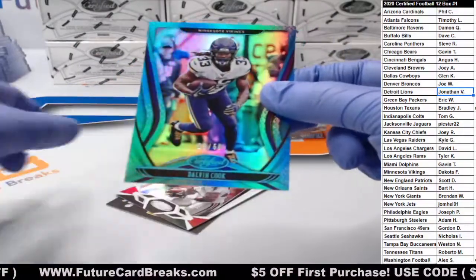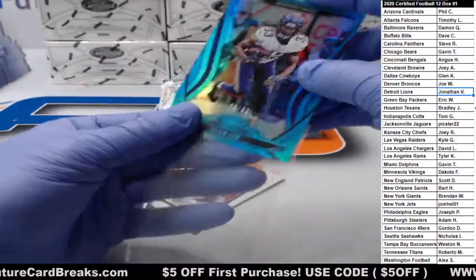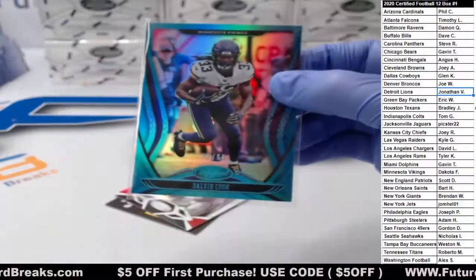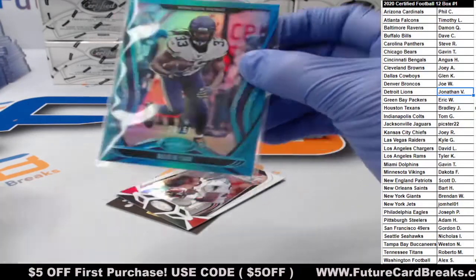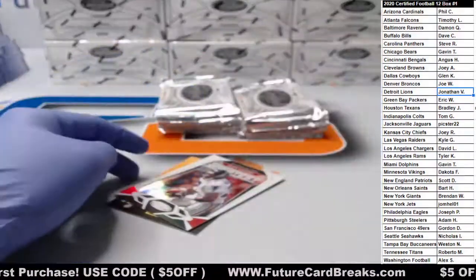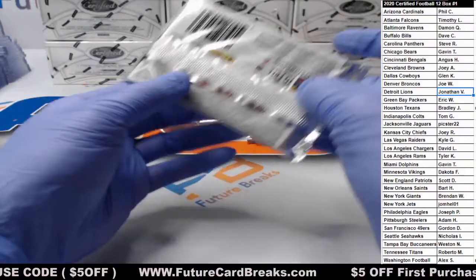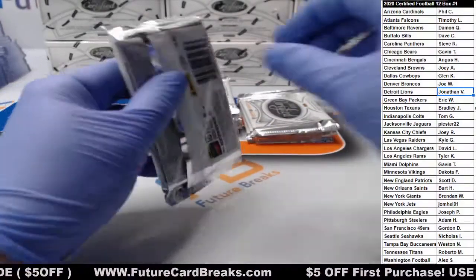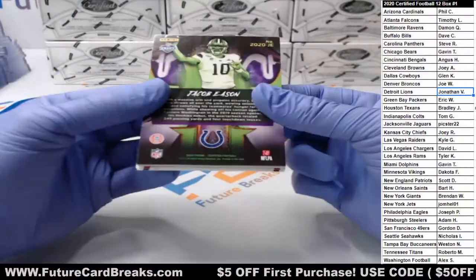Dalvin Cook to 50. Oh, I have a lot. I could always make more. I think I have 200. Everything ships too. Damn, what is that?